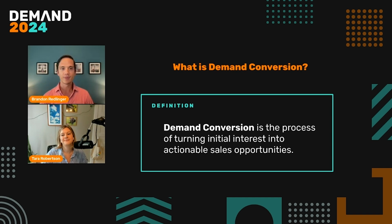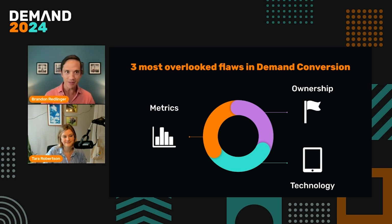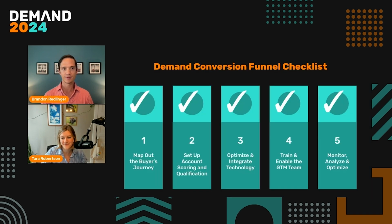So there are a bunch of things that do get in the way, and Tara is going to jump into that. Yeah, so there are a couple things that tend to get overlooked. One of them is metrics. Obviously you have to be tracking the right things. You have to track what you want to improve, and you can't always do that without the metrics. So you need to get that right first. Second is ownership. Sometimes there's no one owning that handoff from marketing to sales, so without a clear owner, that can sometimes get dropped. And then lastly is technology. We'll get into what your tech stack could look like later on in the presentation, but there's a ton of different options out there that can help clear this gap for you.